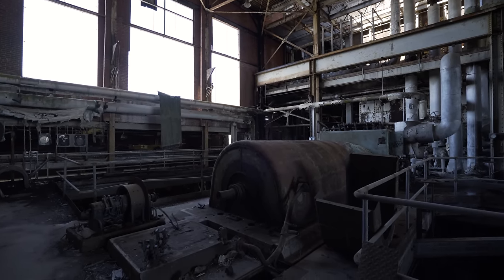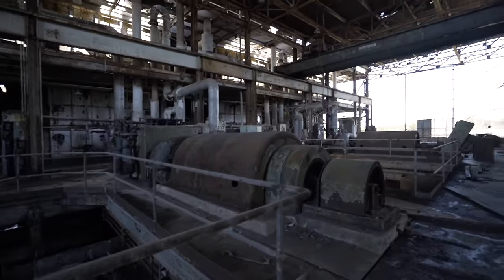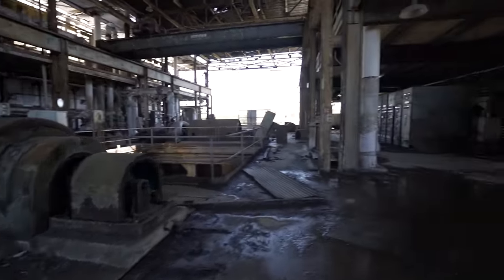In actuality, the plant was not half demolished, but rather just missing its temporary wall that would have allowed for future expansion.